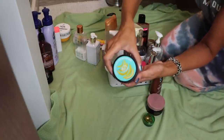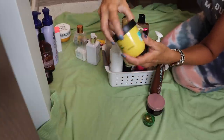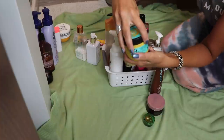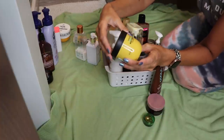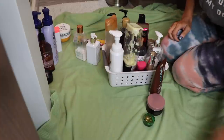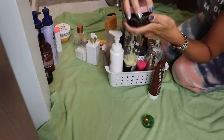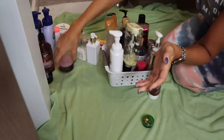This Body Shop Banana one, Wonderfully Wonky Banana. I don't know, I liked it when I bought it, but the scent is so overpowering, so I think I'm gonna get rid of that one. Josie Maran Limoncello. Ugh. I don't like that, but I know my mom does.